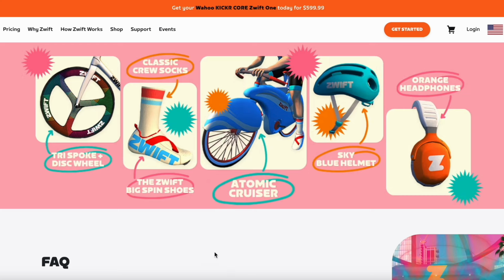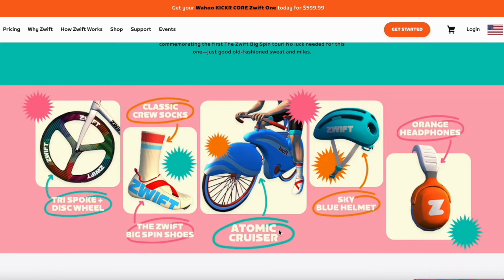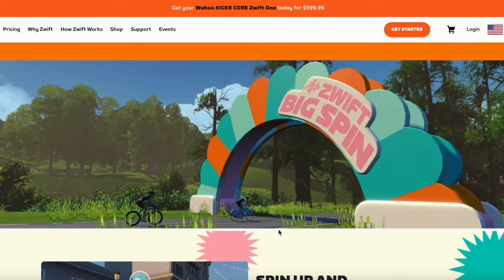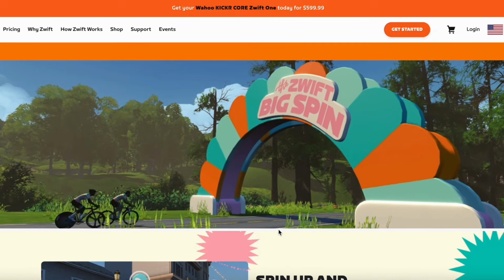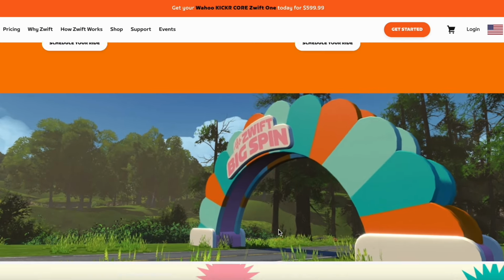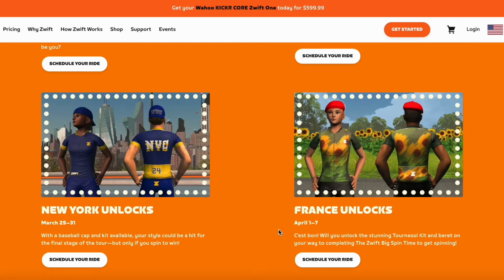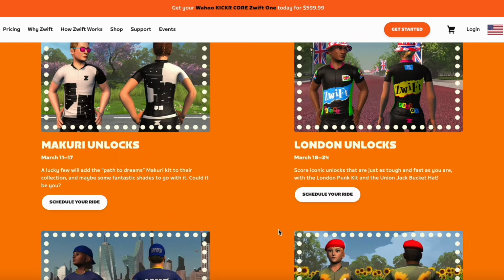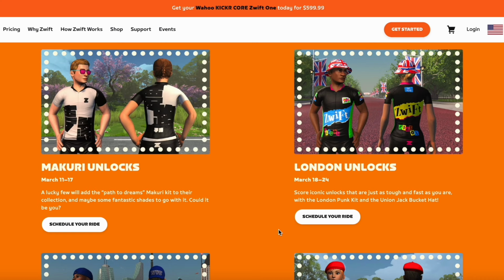Now, in total, there are going to be a variety of different things on the spinning wheel. Some people will be able to unlock all these things, but others will not because they just won't be able to complete the events enough in order to spin all these cool things. In addition to this, there will be 4 jersey unlocks, 1 for each stage.